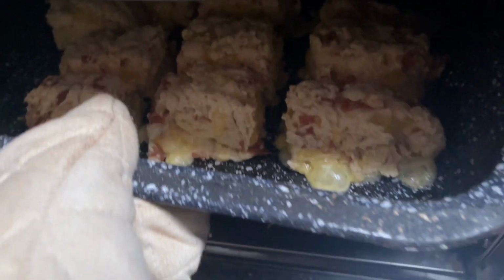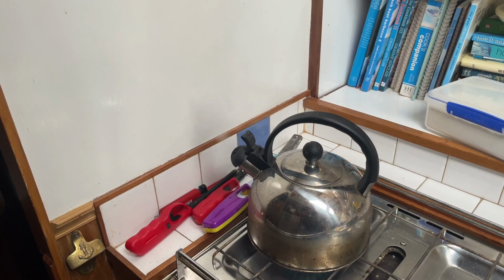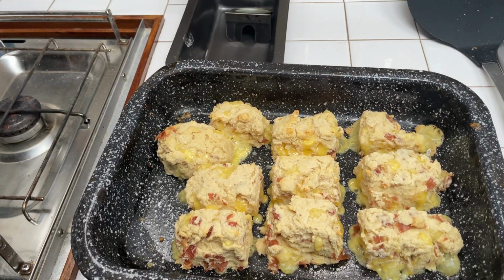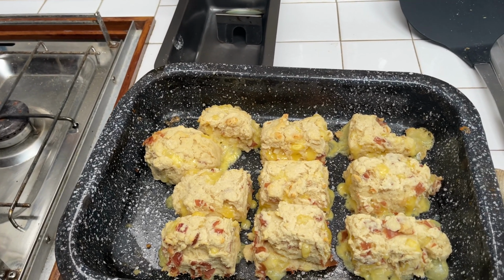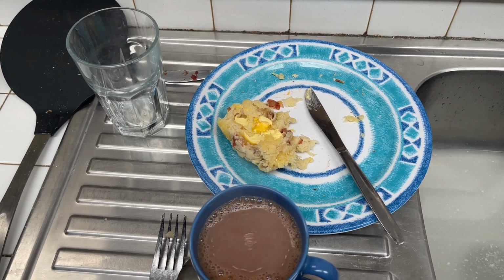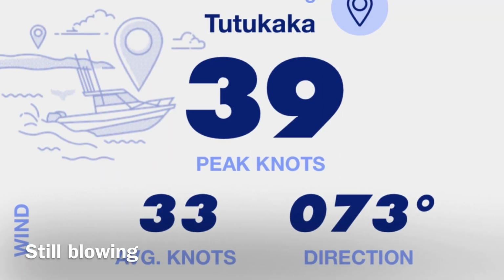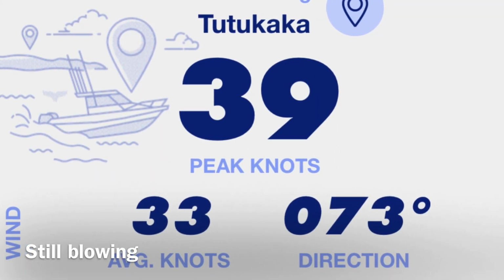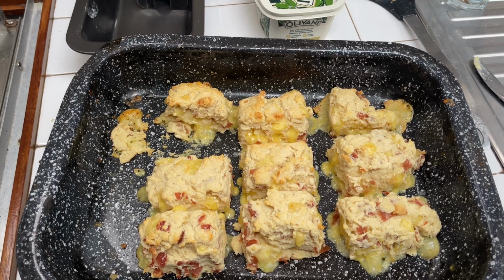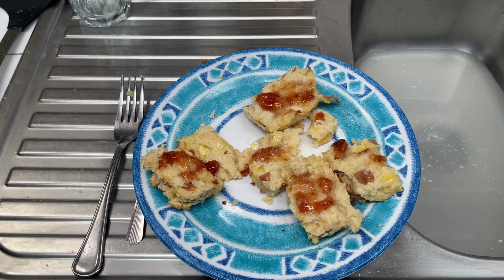A bit longer. Cheese and pastrami scones. We'll see how it goes. Need a little bit longer. We'll have this one and wait for another 5 minutes. That looks better. Everything tastes better with jam.